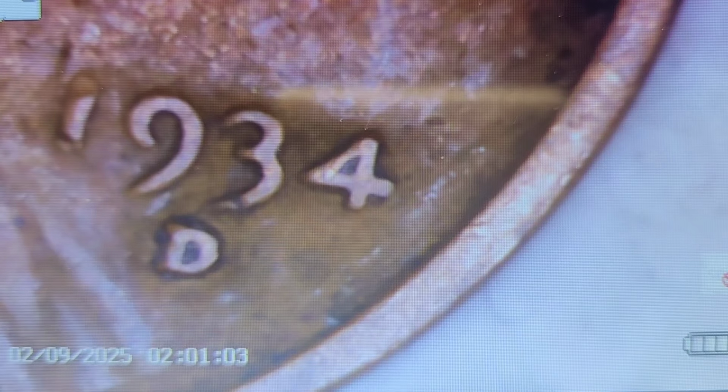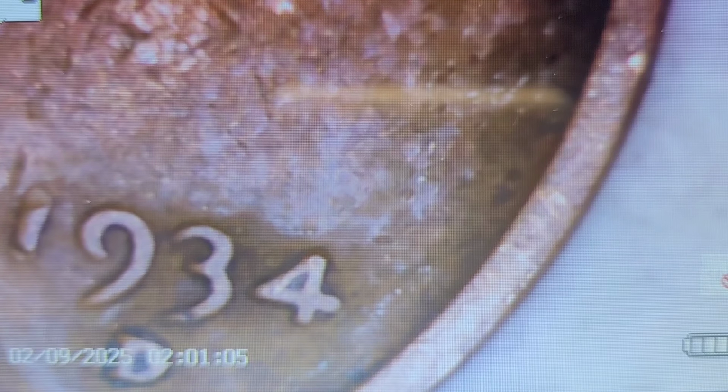43 wheat cent, or steel cent. It's another steel cent. And another steel cent. 43D. 34D. 28 million. So cool. So yeah, 2 keepers right there. I'm going to keep chugging along. I have literally about 400 more to go. So y'all come back with all the finds.